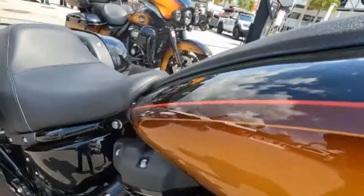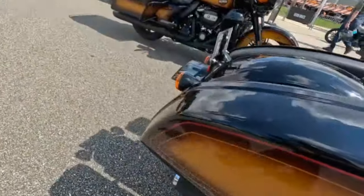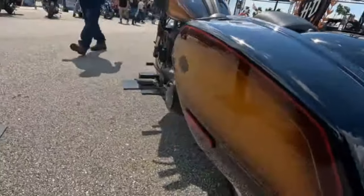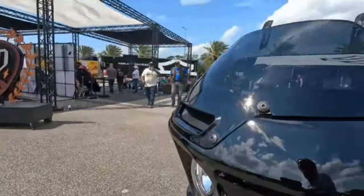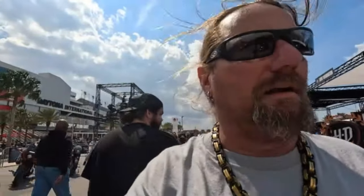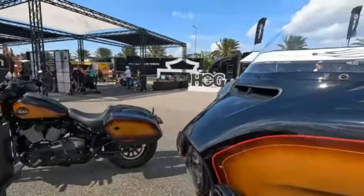I'm really digging that logo. I'm really digging the paint scheme on this. It's part of the Enthusiast Collection for Harley-Davidson for the 2024 model year. It's in the Low Rider S. They have it here on an Ultra Limited. Look at this.